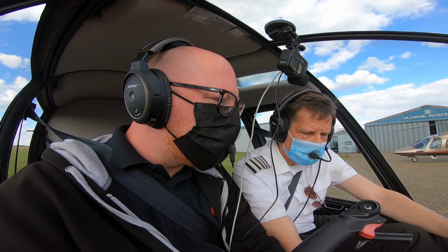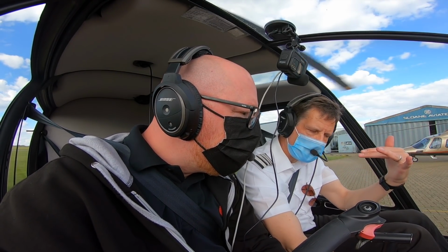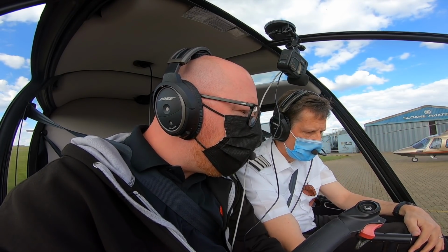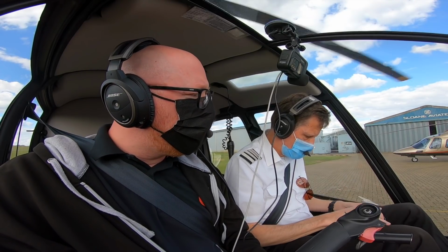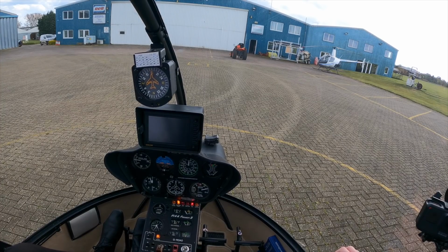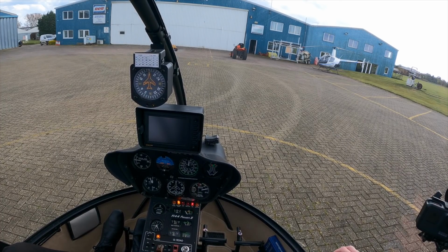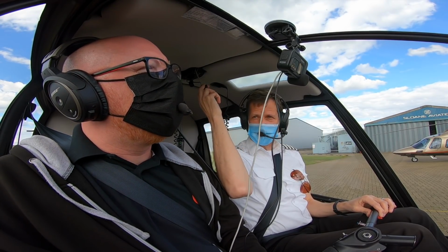So disengage the clutch. That means the motor is now lowering the upper wheel, which will relax. Belts. Okay, the logging on the flight's done. My side. This is just a normal rotor brake. Otherwise we're going to sit here for a long time.